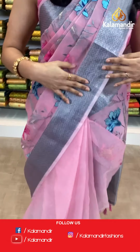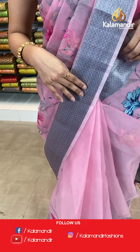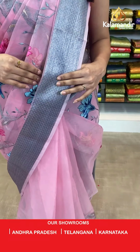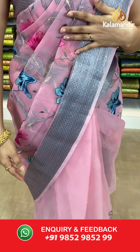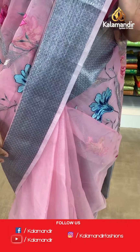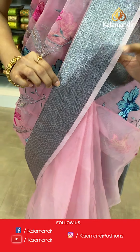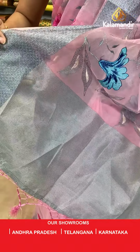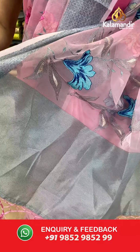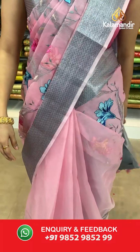So without wasting further time, let's quickly start the video with my own saree, which I'm wearing, the very first saree from Banaras Kora collection. The color combination for this beautiful saree is pink and grey color. All over body you will find floral jal work. On the border we have a contrast border where you will find silver zari work with a very beautiful contrast pallu along with tassels. And this saree is paired up with a contrast blouse along with a border.